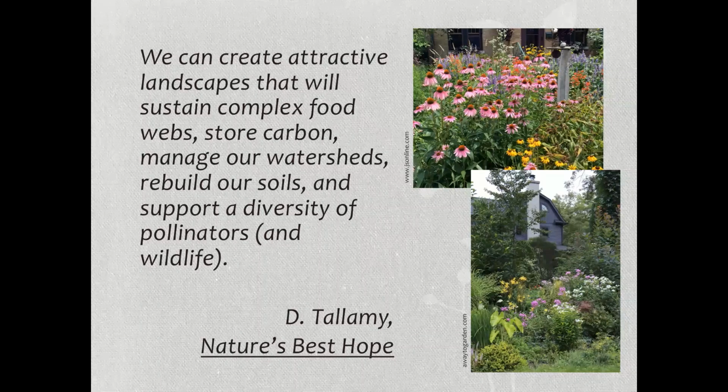He's trying to promote a movement called Homegrown National Park, which the bottom line is turn your garden into a little park. And if enough people do this, we'll expand our national park system exponentially, and it's a wonderful idea.